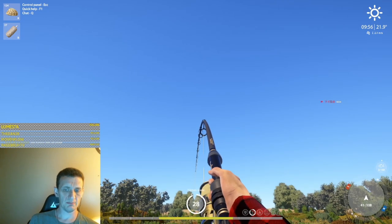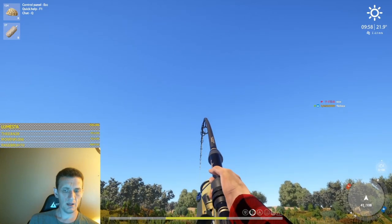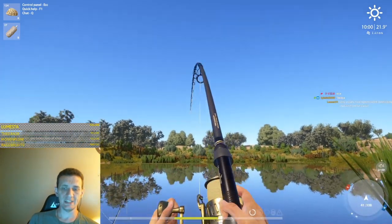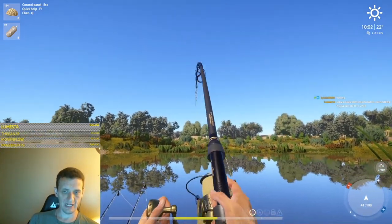This is a sturgeon, chat. I guess what I'm saying is, if I go to Belaya, at the end of the day, what am I going to spend the whole night fishing for at Belaya?